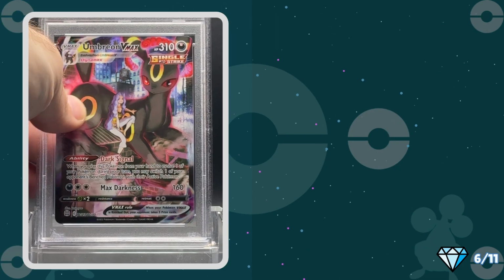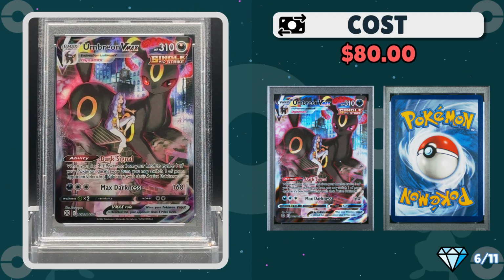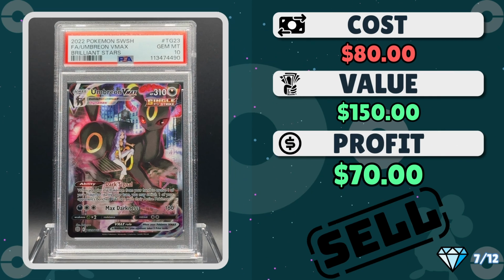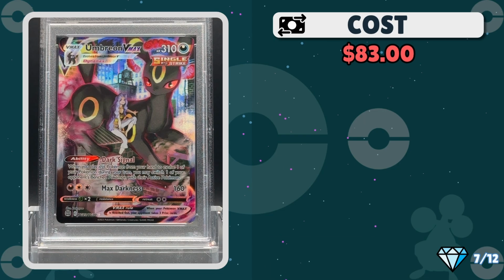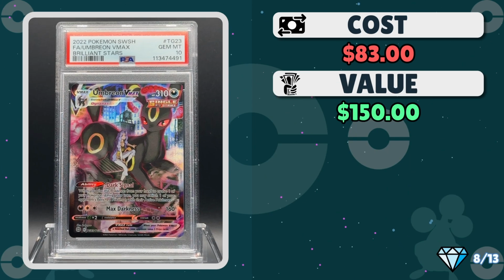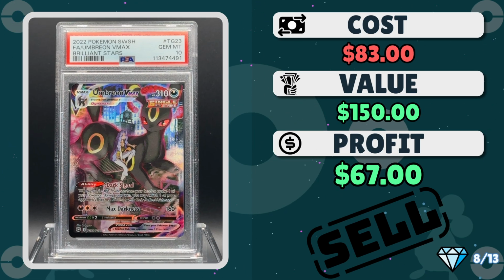Moving on. Who would have thought I would have got another one of these guys? I love this card. It's fantastic. PSA gave it a 10, which is awesome, but I am going to sell it because I got to get rid of some. You know, I can't keep everyone. Who's my cute little Umbreon boy? Except he's absolutely huge in this card, so he's not really little. And this card is not little either because PSA gave it a 10, which is fantastic. I'm going to sell it.